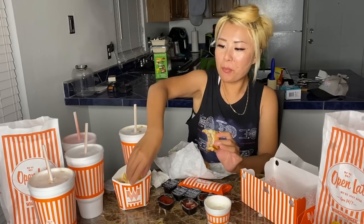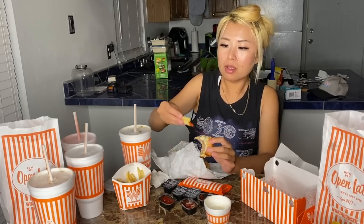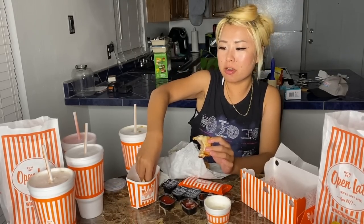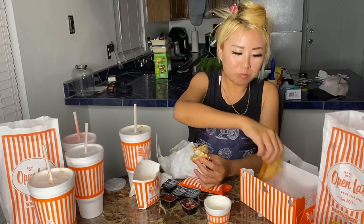Patty melt, really good. I say In-N-Out Burger is like a 7 out of 10 for me. This is 8 out of 10. Pico de Gallo Burger is also 7 out of 10. And chicken tenders are honestly like 1 out of 10.